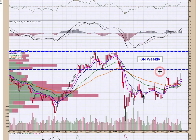Here's Tyson. If you've been buying chicken or any of those type of products, prices have been really jumping. Here at 75, you can see that was a line of prior support, and now it's resistance. I would alarm 75. No need to jump the gun. Wait for it to pop 75, and if it does, I think it can find 90.